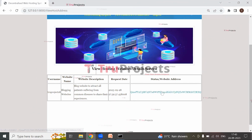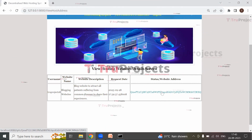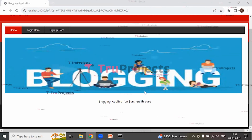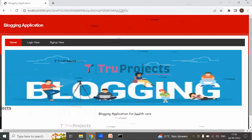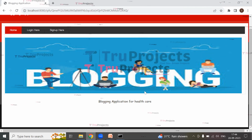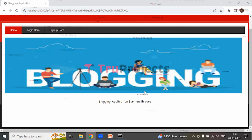So if we click here on the hash code, we can directly visit the web page of the website. So I have clicked on the hash code, and here we can see the web page of the blogging application. So in this way, we can deploy and access n number of web pages.